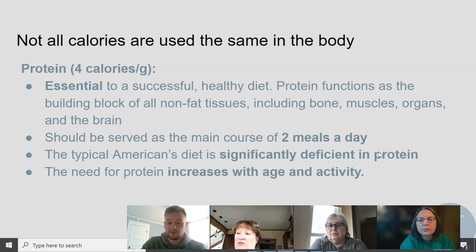You're not able to build muscle if you don't eat protein. So if you've been working out for a long time, but you've plateaued, or you haven't gotten any stronger, just eating more protein is a way to increase your strength. And then the other thing is the need for protein actually increases with age and activity level. So you're going to need more protein at the age of 80 than you did at the age of 40. You're going to need more protein if you start lifting weights than if you hadn't been lifting weights.